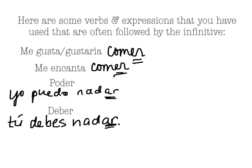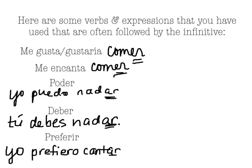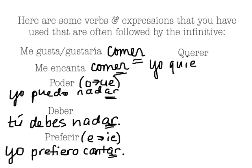Número 5. Preferir, to prefer. Yo prefiero cantar. I prefer to sing. You'll notice here that preferir is an E to IE stem changer and poder is an O to UE stem changer. Okay, we're halfway through. We have 5 more. Hopefully you recognize some of these. Número 6, querer, to want. Querer means to want. Yo quiero estudiar español. I want to study Spanish.